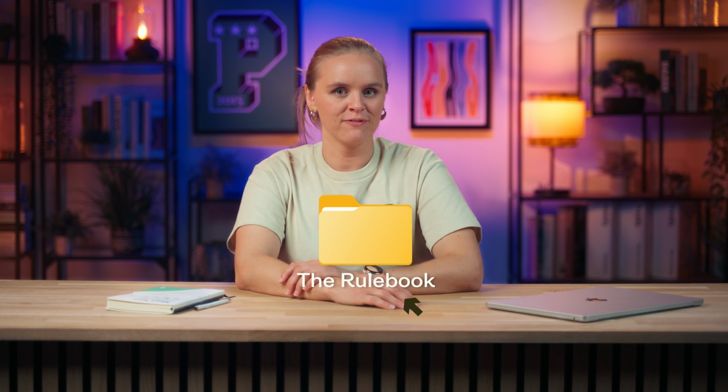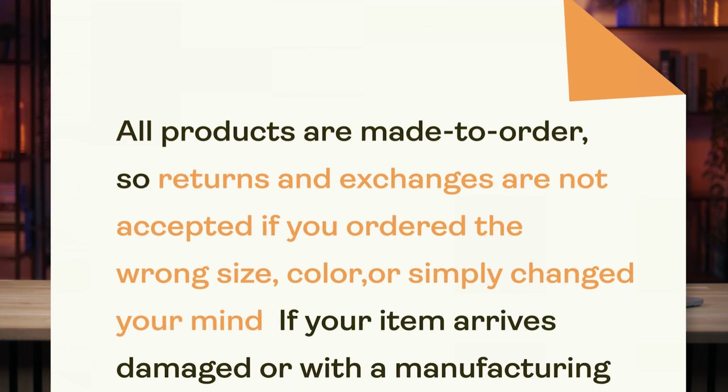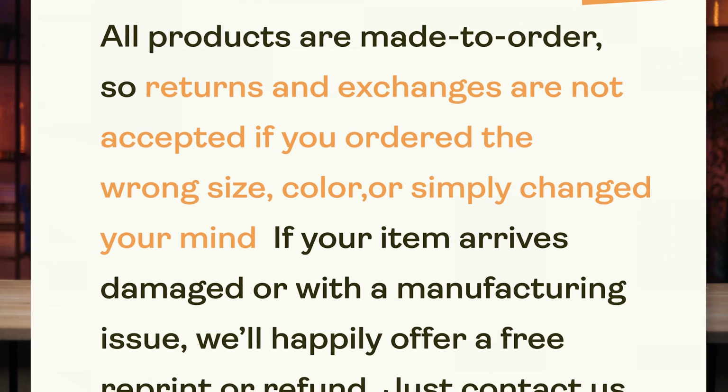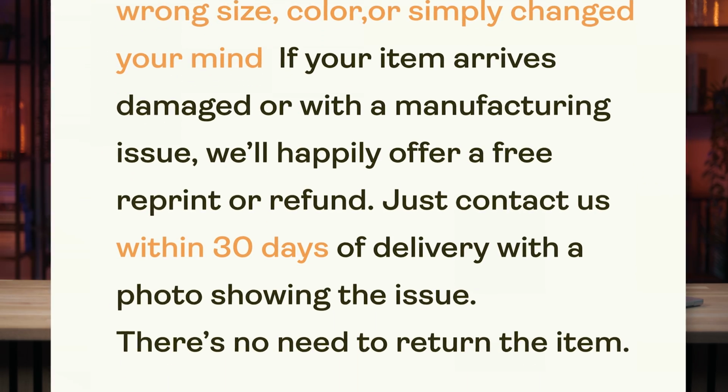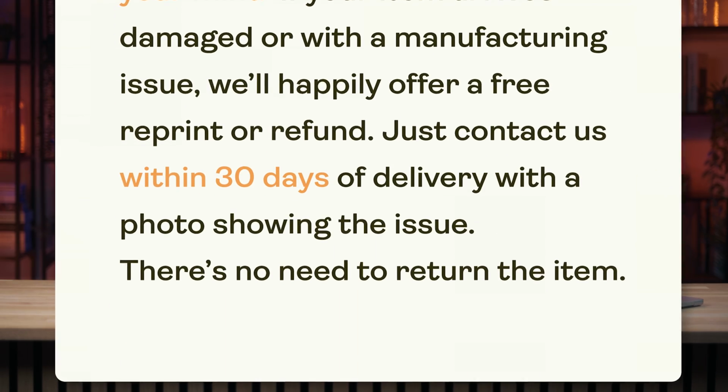This first one goes by the rulebook I mentioned before. Use this template when you want to fully align with Printify's return policy. Use this template if you're creating your brand blueprint. It lets you build in a little more goodwill or if you're selling on a platform that requires more flexibility.